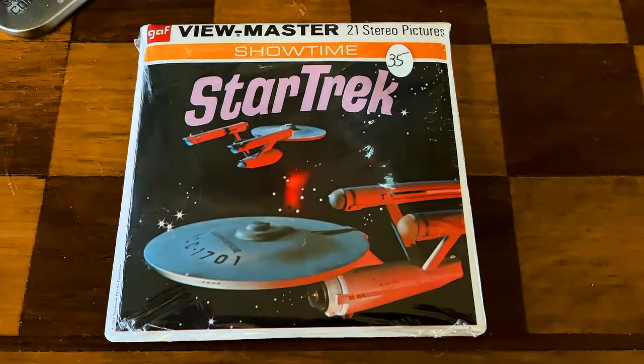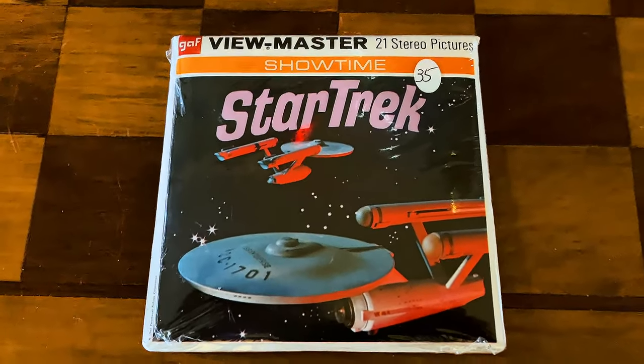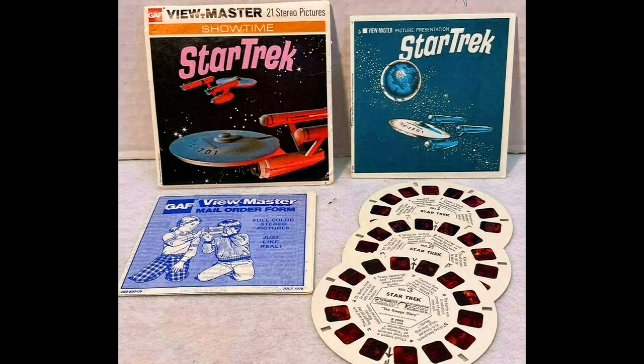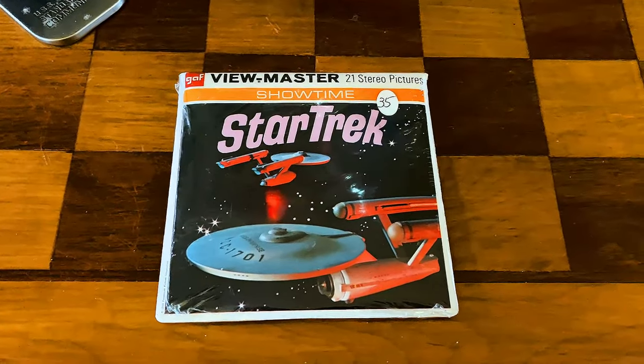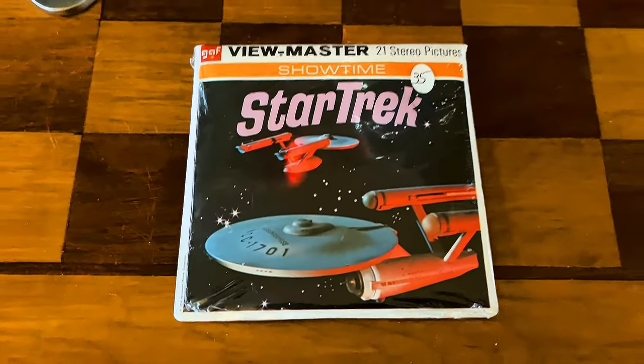And that, my friends, is what is located on these discs that are inside. There were three of them for this series. I think as a kid, I had the Star Trek the Motion Picture one too. And I seem to remember more, but I'm not sure if there were more or not. But I do remember this one.